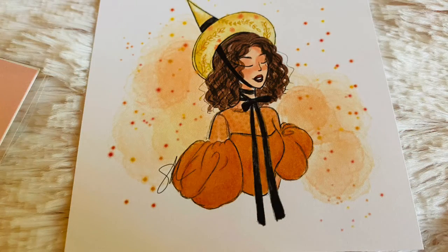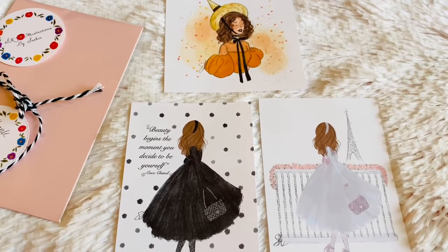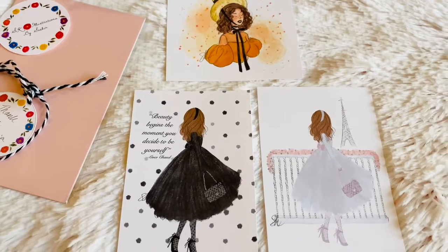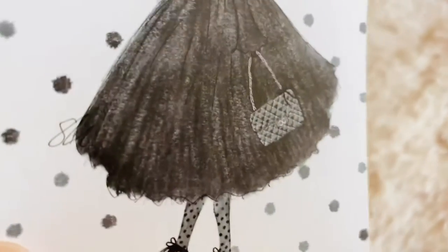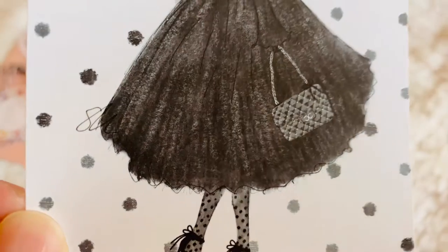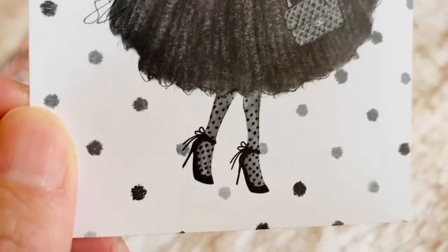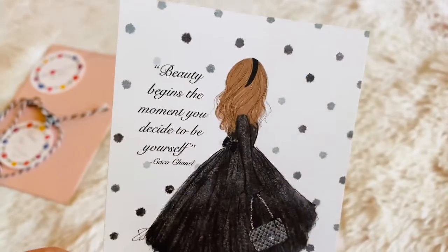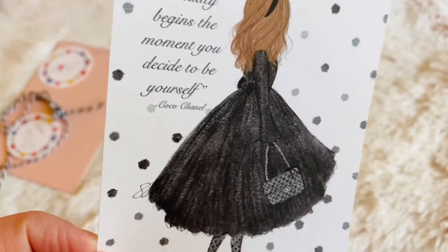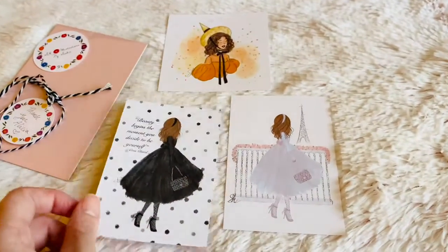This was the freebie with my second order. I picked up another one of In Paris with the Chanel bag. This one is called Living by Coco Chanel, and I love all the little details in the handbag as well as the heels and the bows. It's just so pretty. I love the quote. It says, "Beauty begins the moment you decide to be yourself." Coco Chanel.